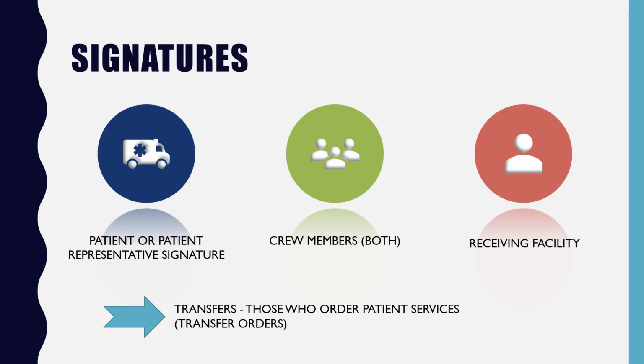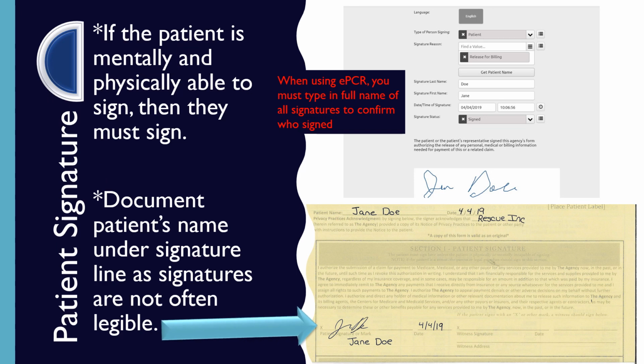On transfer orders, we do need a physician signature on transfer orders with credentials. So they should have Jason Veith, comma, MD. And it needs to say your MD, DO, APRN, PA, RN, unit secretary, discharge planner, I don't care what it is, but they have to have credentials listed that gives them the ability to arrange and certify that transport.